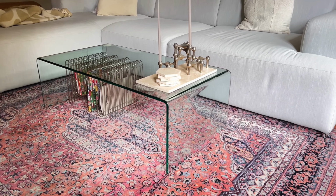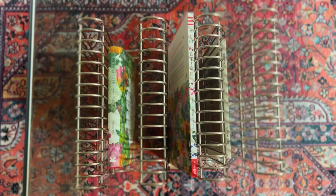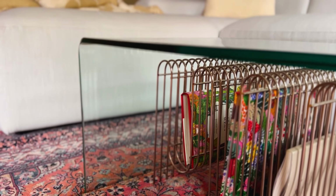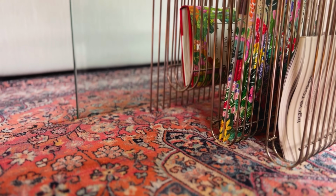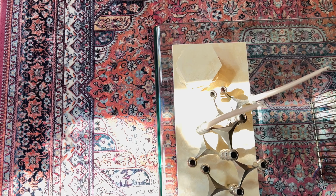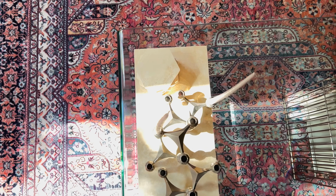We have a see-through sofa table that just lets you look right through to the carpet. And I love how the see-through sofa table again has a metal magazine stand under it. And you just have lots of different layers of the design. And that is what really makes it so exquisite and just lets your eyes wander non-stop.